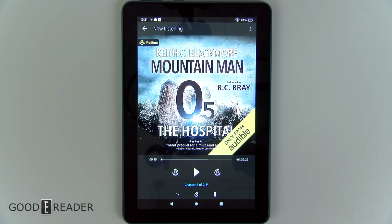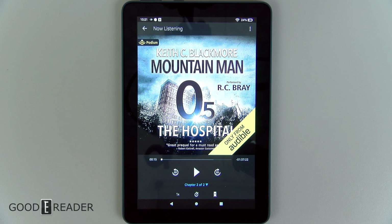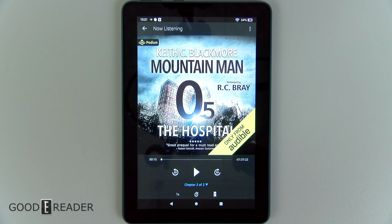Unlike Amazon e-readers, these tablets have audio already integrated into the devices. We haven't seen audio since the Kindle Touch way back when. Now this is running Audible as well, so when you click on play, it immediately just starts reading the book aloud to you. Very high quality, I must add.